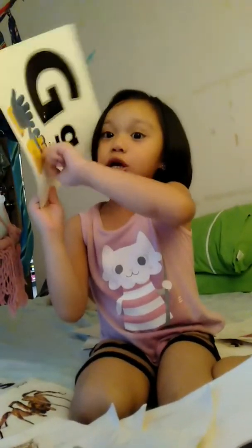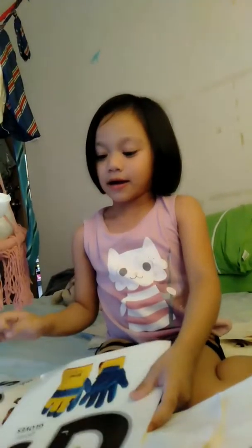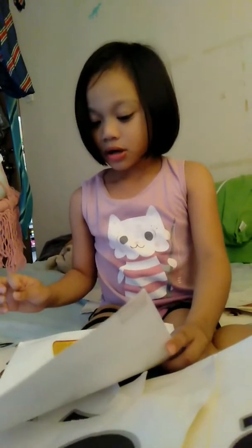Mami, tanggal na. Dalawa tayo, Mami, di ba? Okay. Mami, suot ako ng gloves, di ba? Opo. Hindi mo kasya di ito? Opo. Kasya mo ito? Opo. Because that's big. Sa akin din kasya din sa akin yung gloves ko.